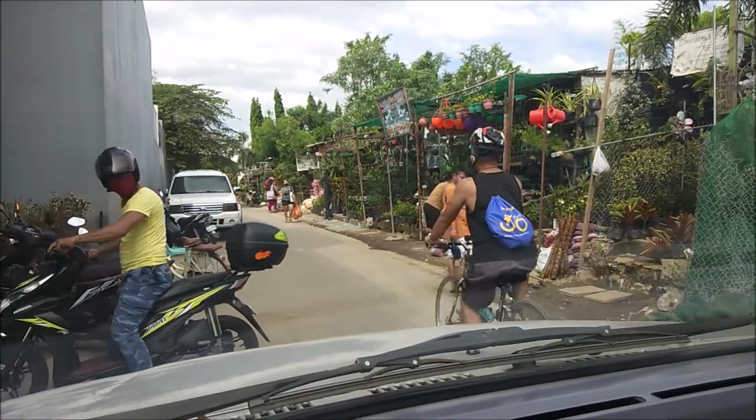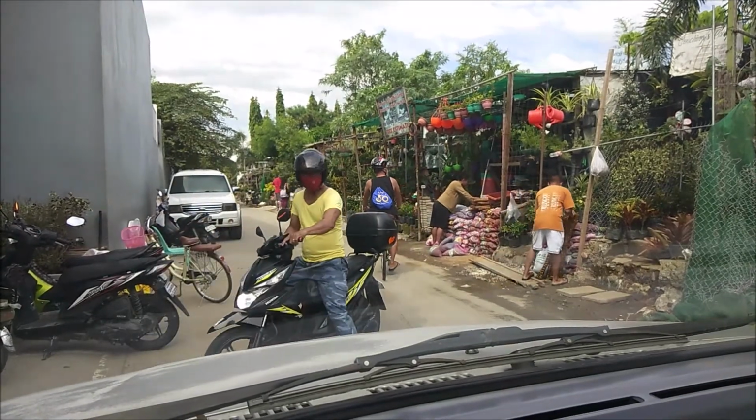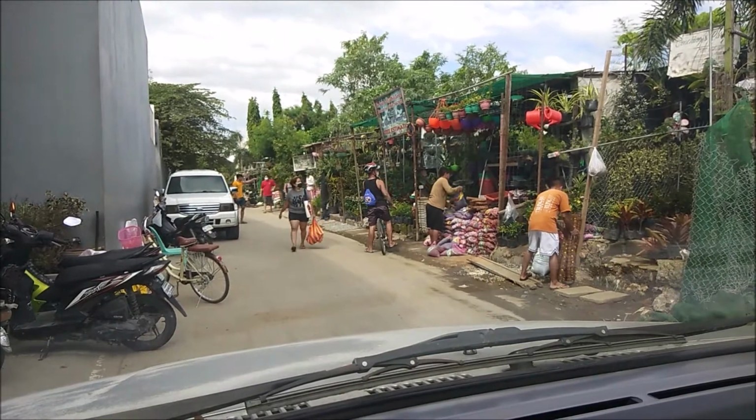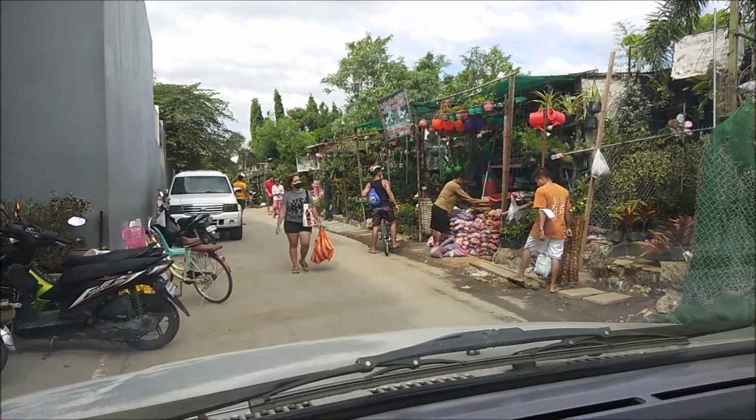Oh, there she is. She has pots in a plastic bag. And surprise, surprise, no plants.